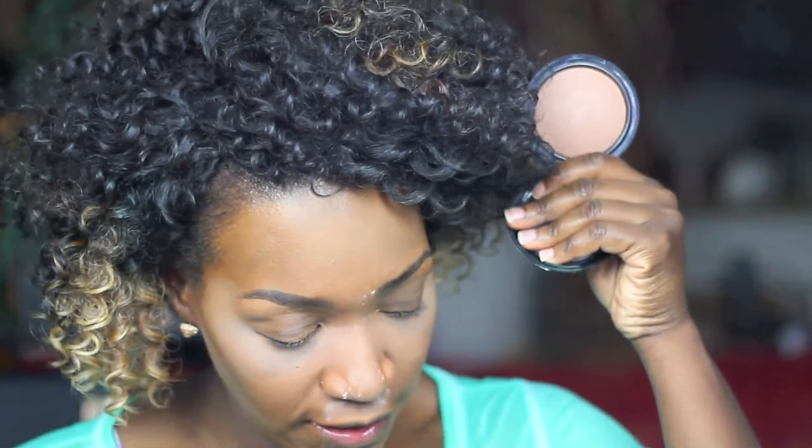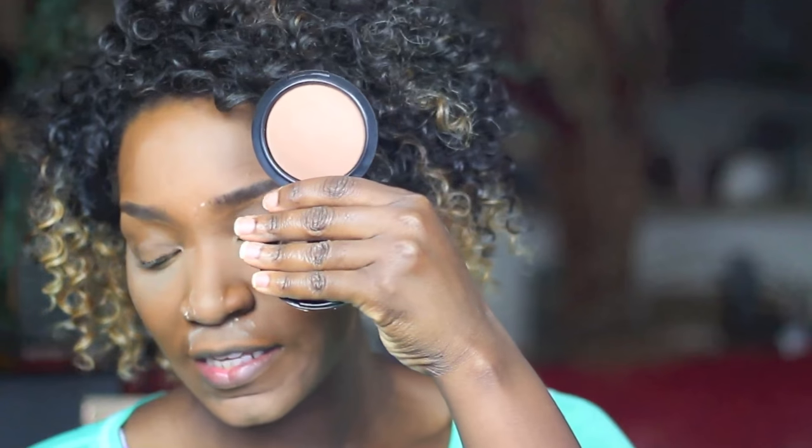So now what I'm gonna do is use their Photo Focus pressed powder in the color Cocoa, which was the deepest shade that they have, as you guys can see. It does remind me more of the MAC Mineralize Skinfinish in Deep Dark. I'm just gonna use my e.l.f. powder brush, which I absolutely love, as you already know. And I'm gonna go over my entire face, even my highlight, to kind of calm that down some.